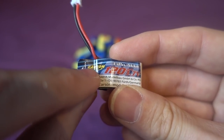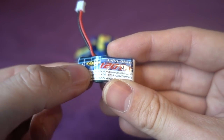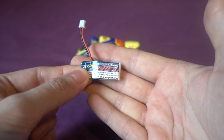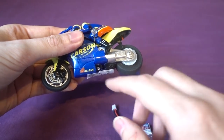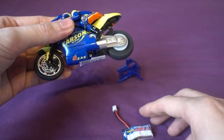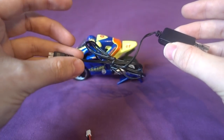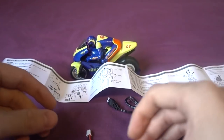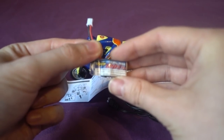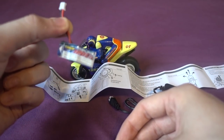And it has got a Carson logo on there, but it also mentions Tamiya. I think Carson is a German offshoot of Tamiya, and I've definitely heard of those before. On the side of the bike is a little hatch and a screw which you have to undo, and the LiPo fits in there. You're also given a USB charger, and the instructions say not to use a charger other than this one, but with it being a PH2 connector, I've got lots of tiny whoop chargers, so I can't see a problem with using those chargers.